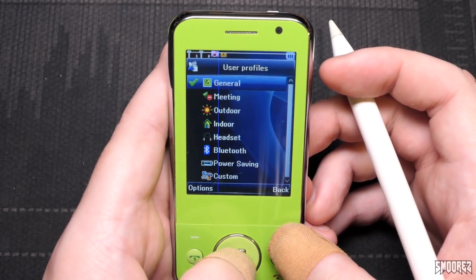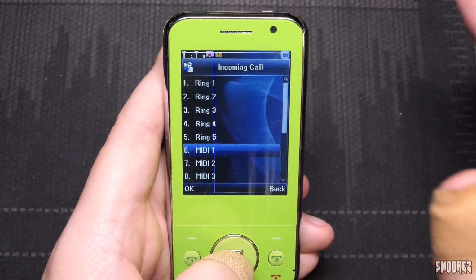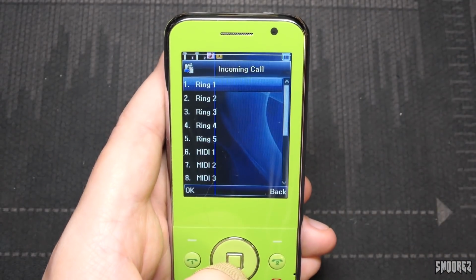Profiles, oh boy, the ringtones. I have a feeling they're all the same ones that we've heard from the flip phone, I think.